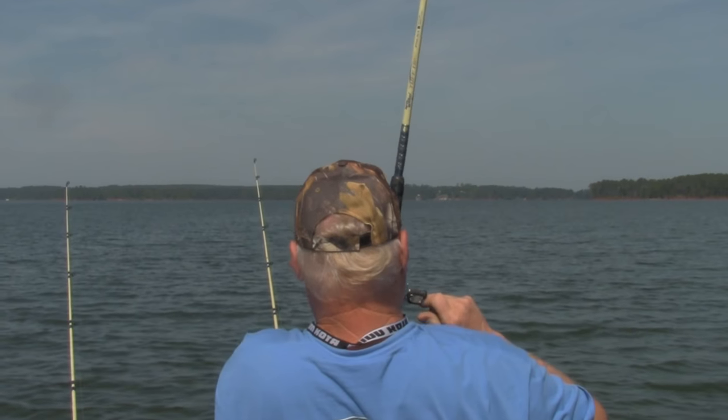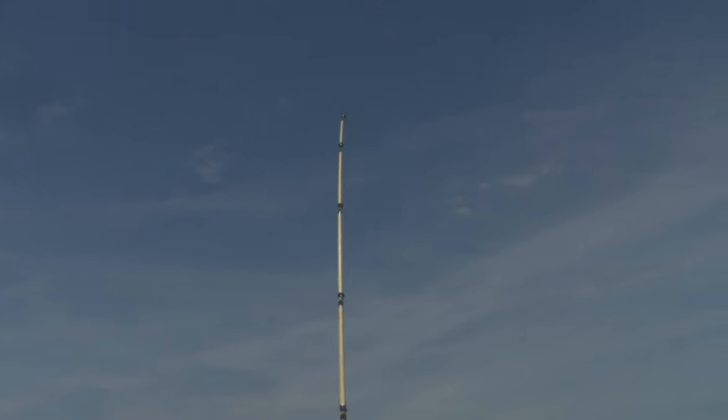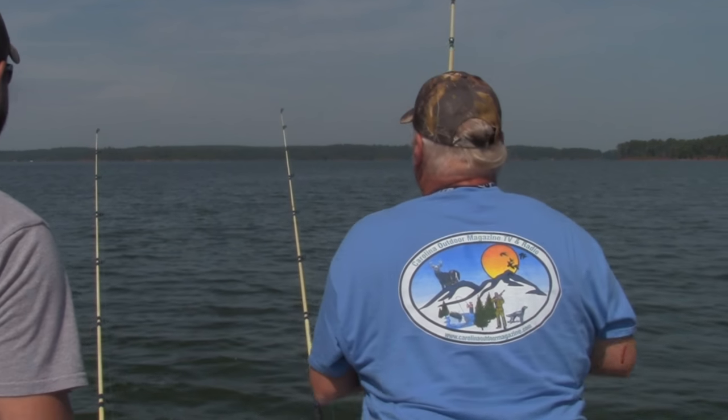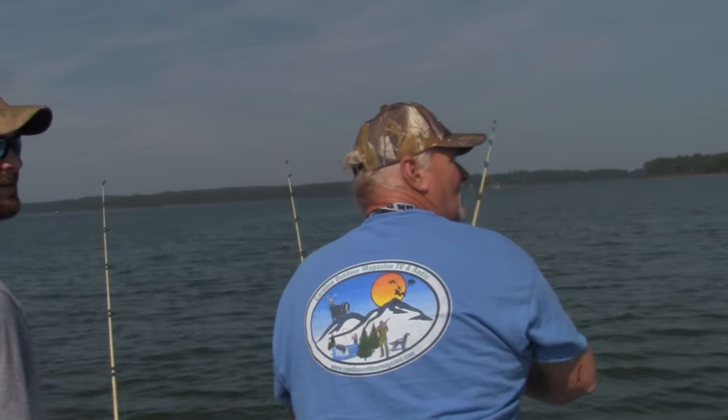Fish on! Yeah! Oh, that's a good fish. There we go. He followed that thing quite a ways. Come on, Betsy! First fish of the morning, guys. Been out here 5 minutes.